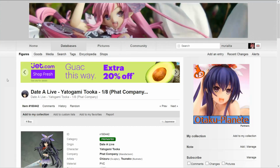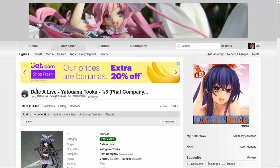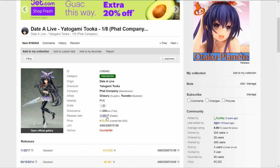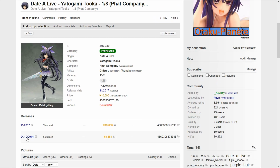So, the first suggestion is Toka Yatogami from Date Alive. This is a 1/8 scale figure by Fat Company. And she originally came out April 10th of 2014 with an MSRP of 8,381 yen. And she just went up for a re-release order today. Now her MSRP is 10,000 yen, so she's gone up in price, and she's supposed to come out in November. So, yay. And I think I just messed something up. Okay, back to normal.